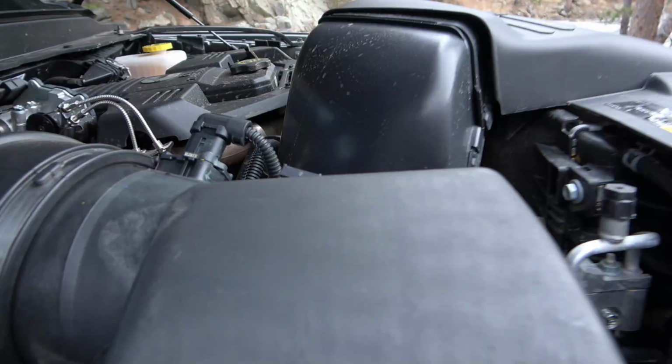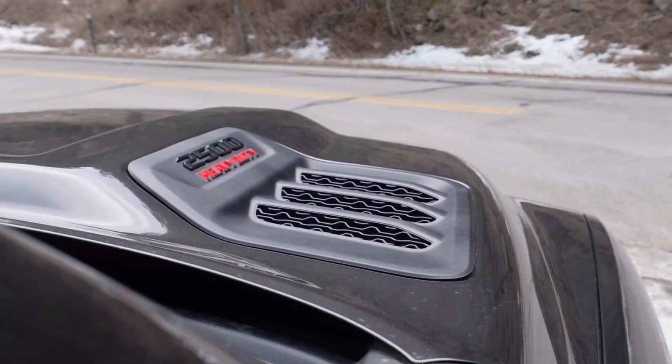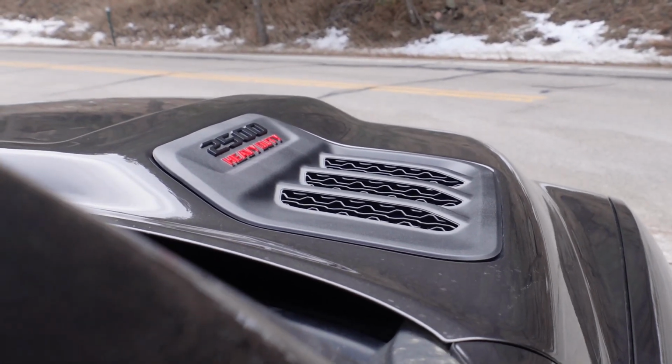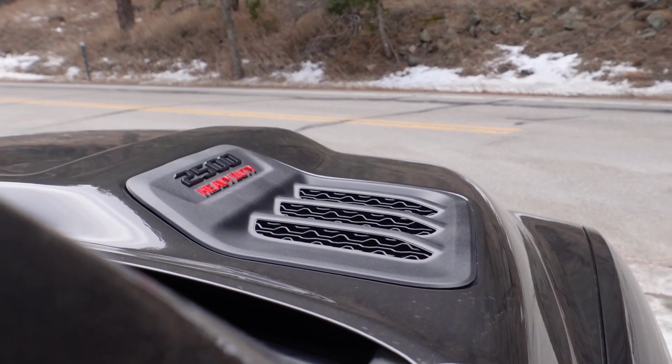And you can floor it whenever there's a straightaway that you trust, because this has got some beans. It does have some power. That beautiful grill on the side. So you got 3 grills on the hood. One on each side, one in the middle.